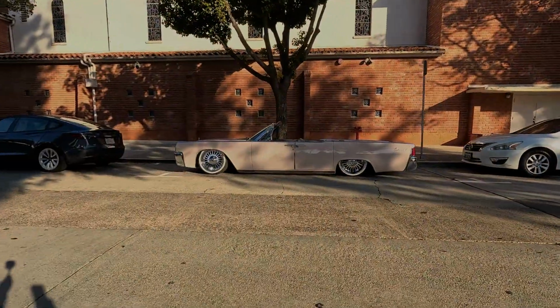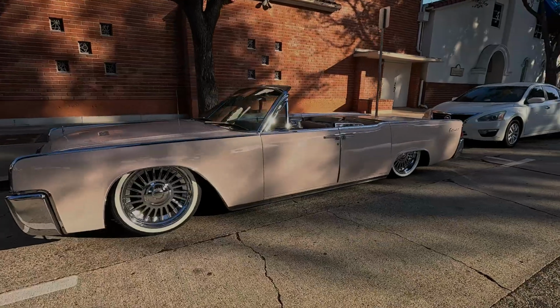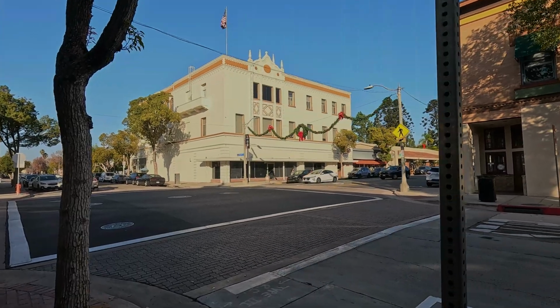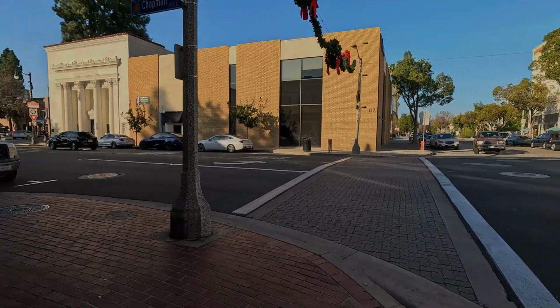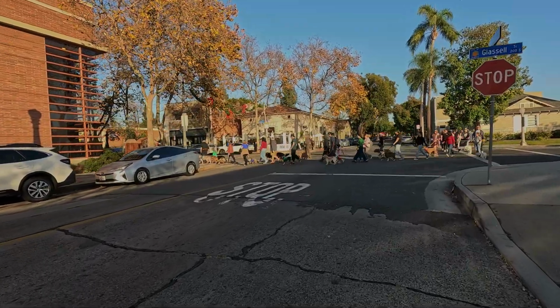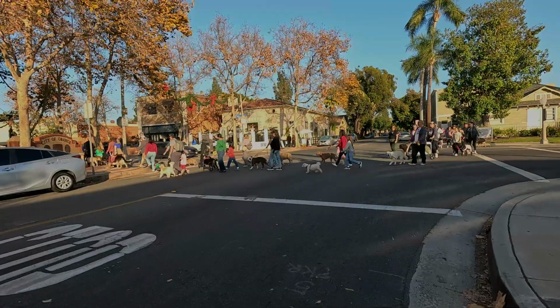Well, this looks like a Lincoln Continental. That's pretty. Pretty sweet. Wow, what a treat. Not only do you have classic items, classic cars, and a collection of classic dogs.